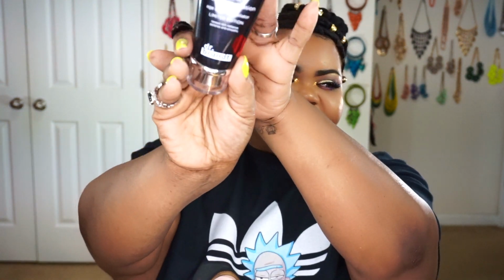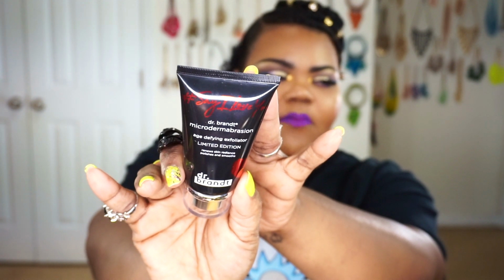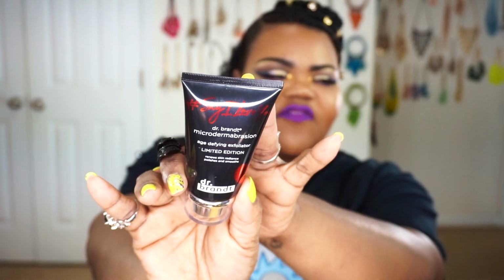So what they sent me was this. It's the Dr. Brandt Microdermabrasion Age Defying Exfoliator. They put this in our box before in the past. This is a wonderful product. Pretty expensive if you've ever seen it in Sephora, but they did give this away to us for free.